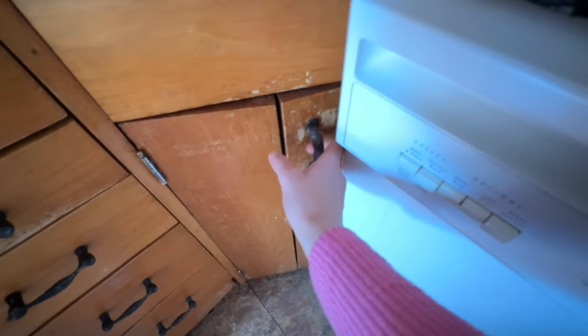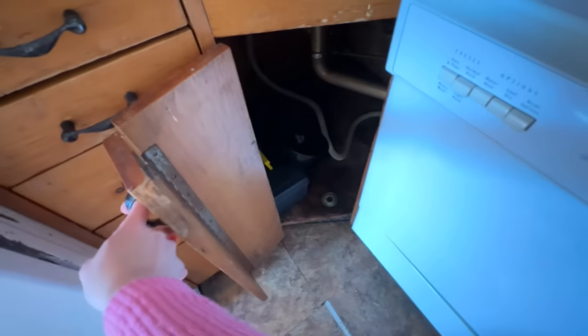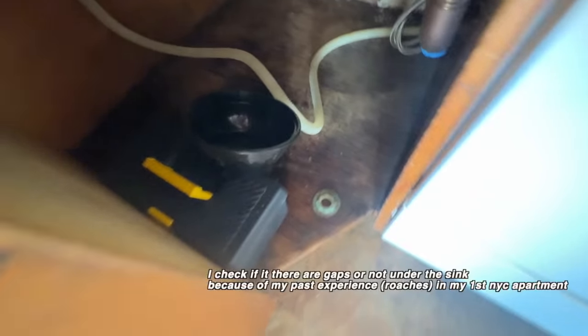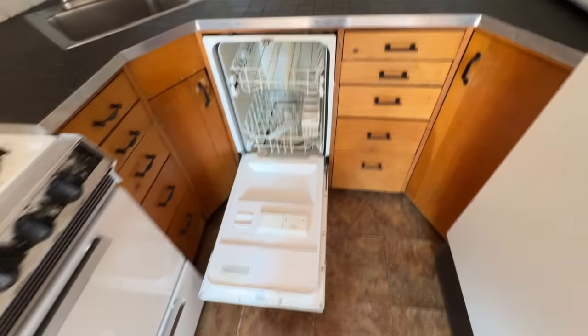So when I viewed the apartment, the dishwasher was leaking. They did mention that they'll fix the dishwasher, but this area, I'm definitely not using it because the leakage has damaged the base of the cabinet. But the holes are all caulked up, and that's the main thing that I'm always concerned about. I don't really need a dishwasher, to be honest, because I live by myself.